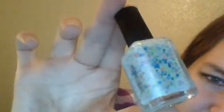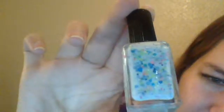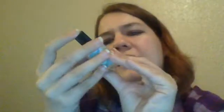And if I can get the bottle just right, it has a blue micro shimmer running through it as well. You can kind of catch it. Then it has in it all kinds of just different glitters. It's got dark blue hearts and hexes and tiny hexes and pink squares and, you know, light blue hexes, light blue squares. There's like little flower shaped glitters in there as well.